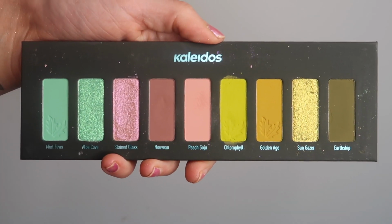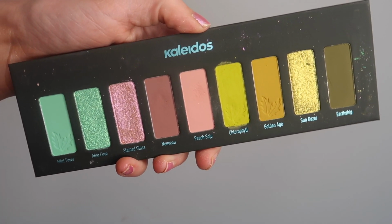And then my 7th new palette that's in the rotation, again, very colorful. This is the Flowerpunk palette from Kaleidos, and I have been living for this palette. You have colorful, yet I feel like you can also do a grungy summer look as well. I just think this is stunning. The pinks, these 3 pinks are probably my favorite.